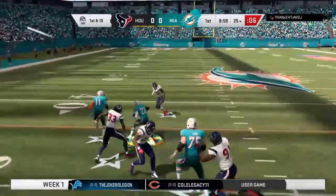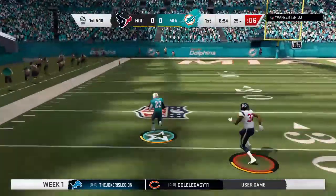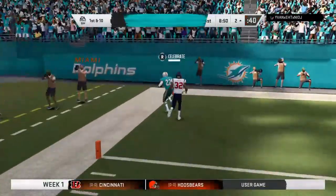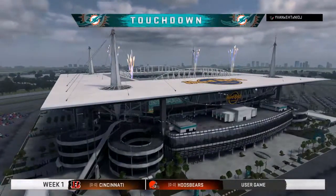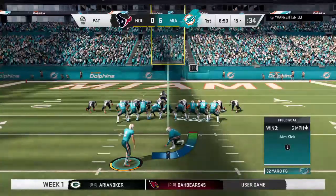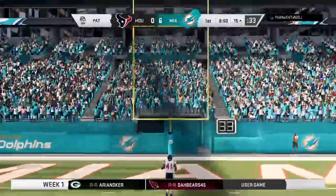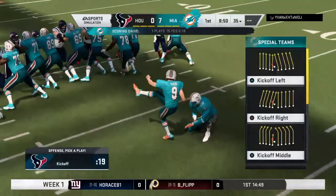On first down, it's Taylor. He'll have a first down past the 40, past the 20, 10, and all the way in for a Miami touchdown. A great effort there, 75 yards, as his guys are able to strike first here in this opening quarter. Extra point right down the middle, and it's now a 7-0 game.